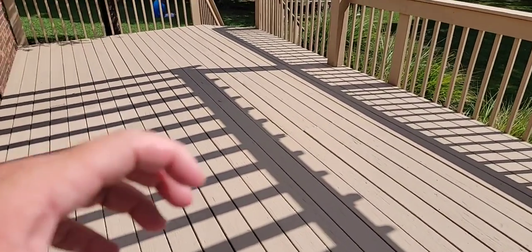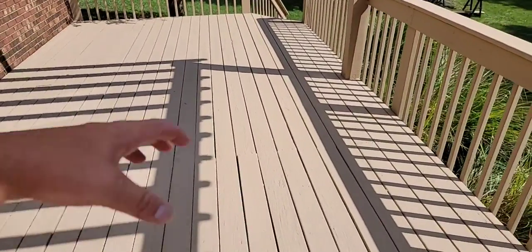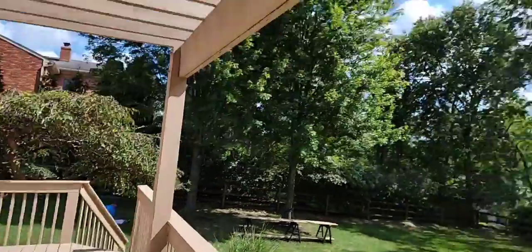UV block. So the film here on the jungle deck has thousands of tiny microscopic mirrors in it that will deflect UV rays back up into the atmosphere. It'll send them back up where they belong, up there. And what that does is it stops a couple things. It stops sun fade, number one, right? So you retain the color, the beautiful color. Look how beautiful. You retain that beautiful color longer on this deck system because of that, right?